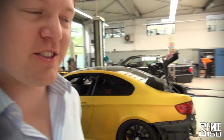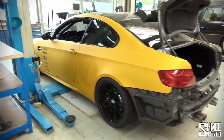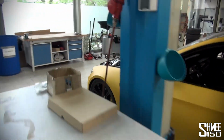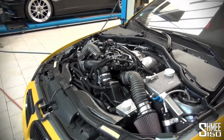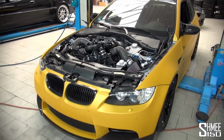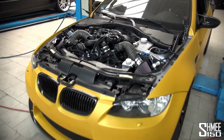In the workshop at Manhart after a great drive in the M6, and there are two cars in here I want to show you. The first is this M3. As with everything around the front at Manhart, it's not just a normal M3. This is the engine from the X6M. It's going to have 800 horsepower. So no shortage of power there.